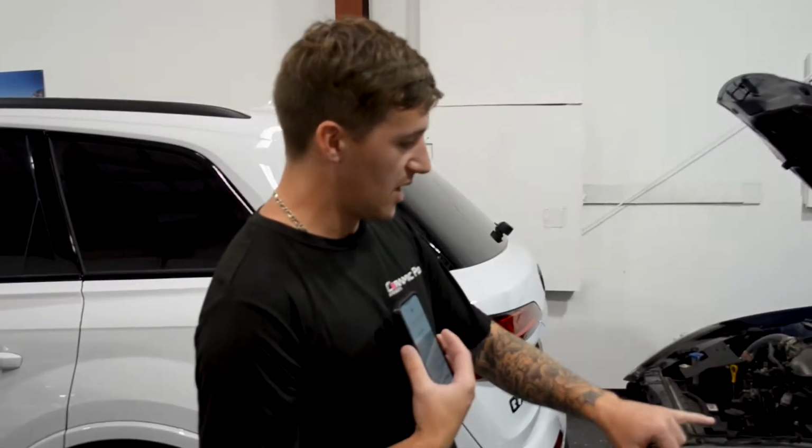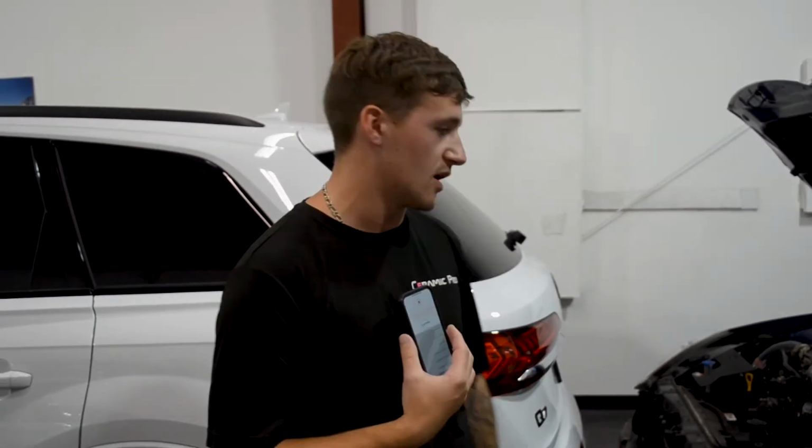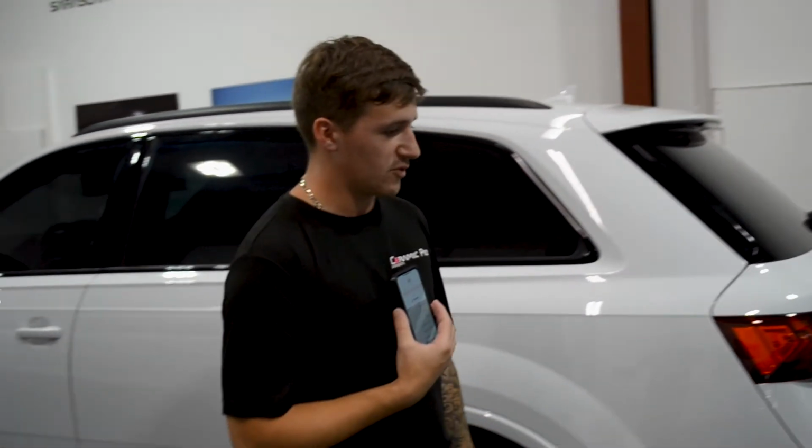We did also wheel refurbish on the passenger side on both wheels. There was a little bit of curb rash there, so fixed those up for him and resprayed those wheels.